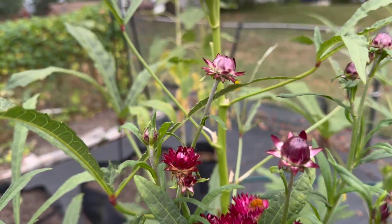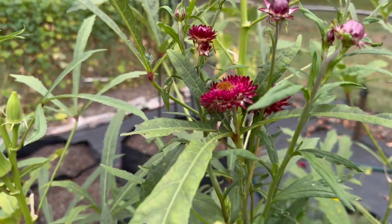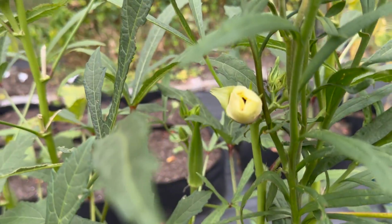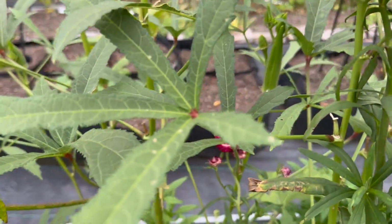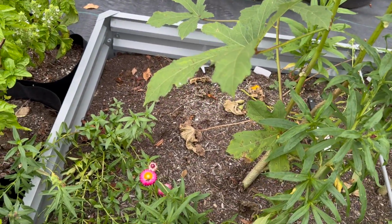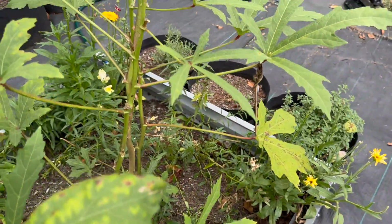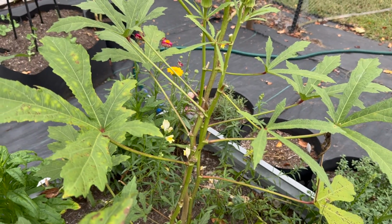Some of the flowers are still hanging in there. The straw flowers and the calendula are still going strong. I could rip them out because some of them look kind of pitiful, but being this late in the season, there's just really not a lot of food for the bees. So I figure if I can just leave a few flowers, maybe that helps a little bit.